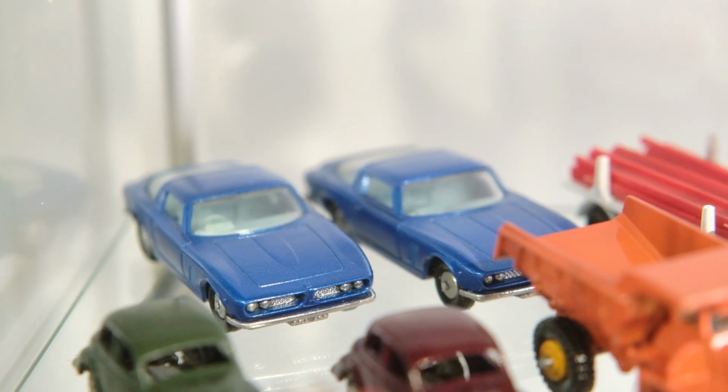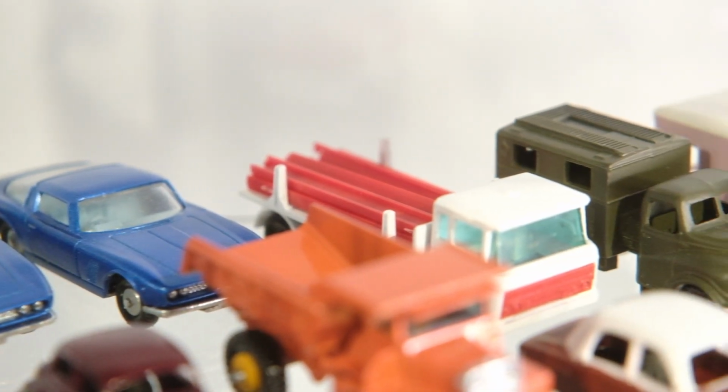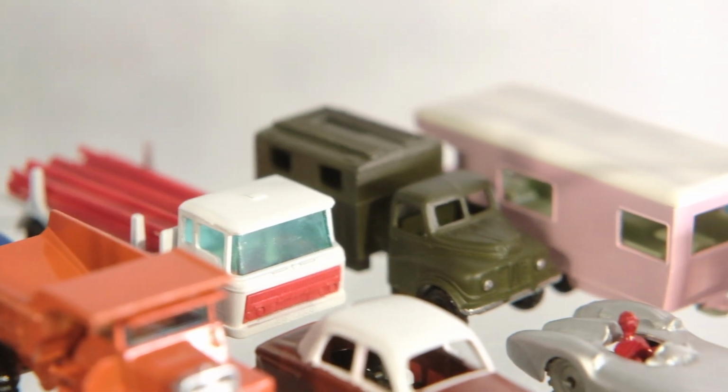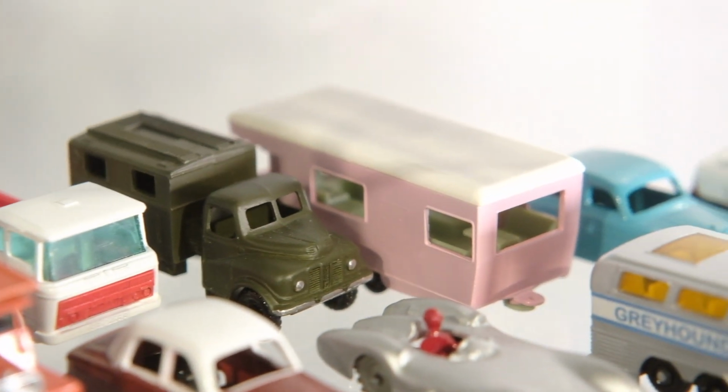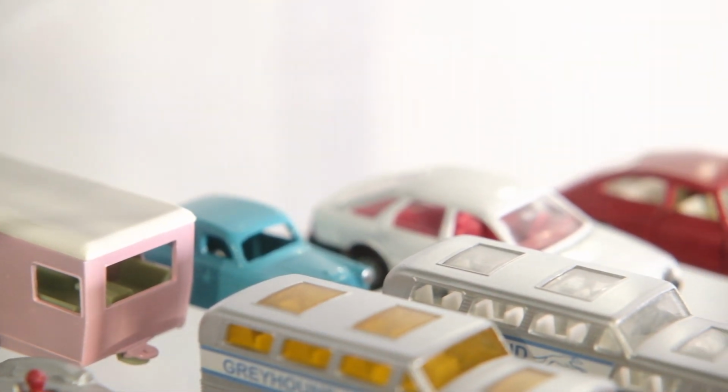Onto the next shelf, we start off with 2 ISO Grifos. Again, one did have custom wheels, but has since reverted to the originals. The Mark II radio truck was another popular build. That is a great casting and extremely well detailed.